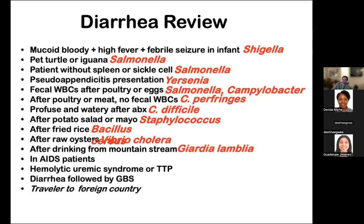AIDS patients. Remember they're going to get Isospora and Cryptosporidium. They can get that as well. Hemolytic uremic syndrome or TTP. EHEC. Good job. Diarrhea followed by GBS. Oh, this is the Campylobacter one, right? Correct. Yep.